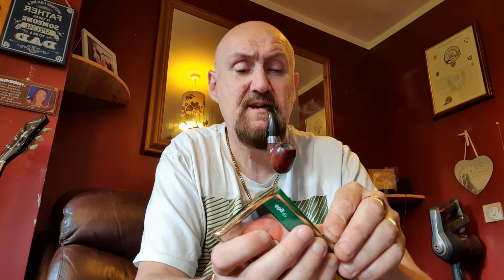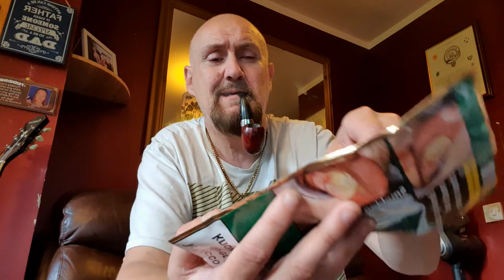Now, I did try a bowl of this, and it was absolutely lovely. It's got a nice cut to it. Oh, you can see that. It tastes absolutely amazing, and it's an enjoyable smoke. I find this Coniston plug quite sweet. And I also find this Highland blend has a very sweet flavour to it, a lovely blend.